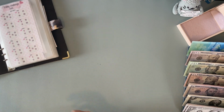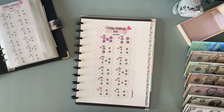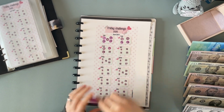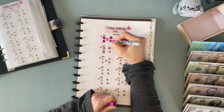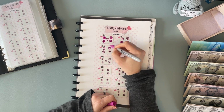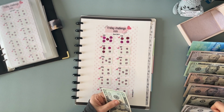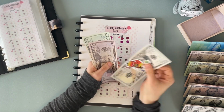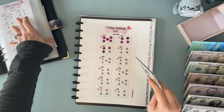Up first, we've got our Friday challenge from Becca at Becca Budget 777, and I'm gonna do the 21 obviously since it's the 21st. I've seen some other people color these in and it looks nice, so I'm gonna color it in. Try to match it with the actual color that I used before. Okay, so I've got 21. So now we've got 100, 50, 70, 85, 92, 94, 96, 97. So $197 already.